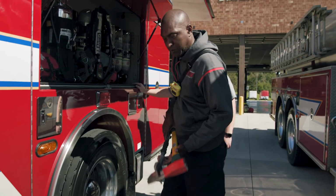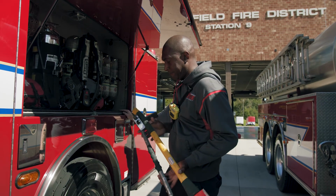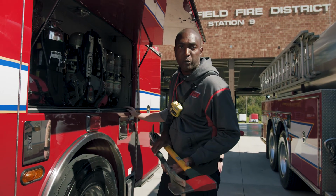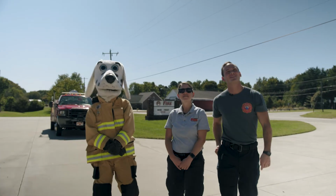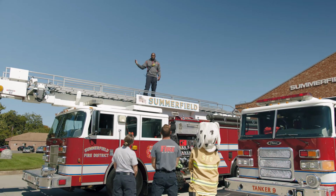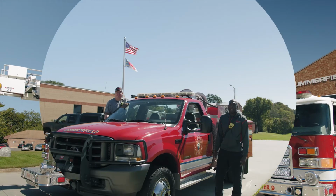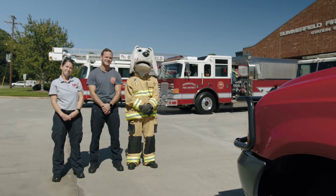This hand tool, we call this a set of irons. It's a flathead axe and a halligan bar with a metal wedge on it. And we can use it to pry, cut, whatever we need to do. This is our 61-foot ladder. We can use it to rescue people or spray water on the fire. This is our squad. We use it for medical calls and outside fires.